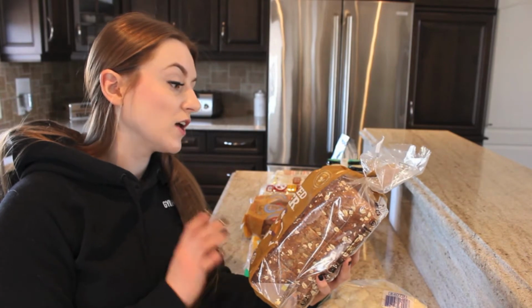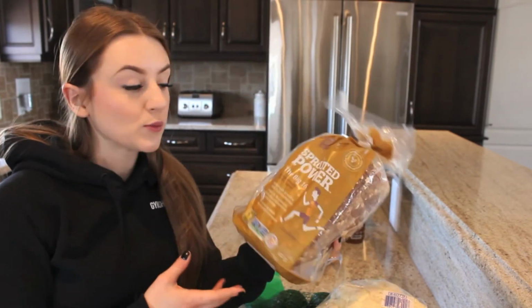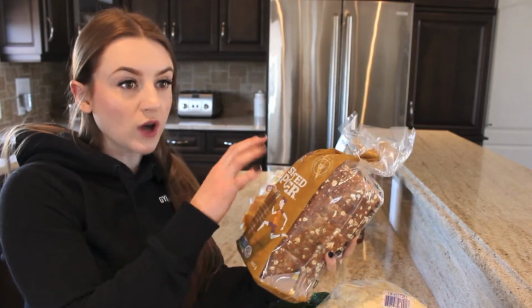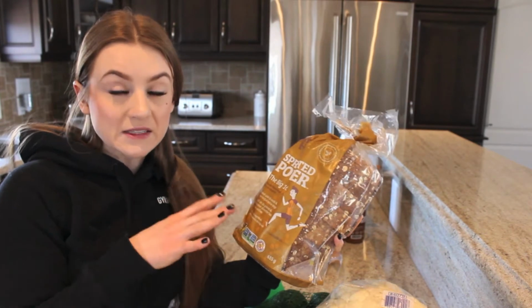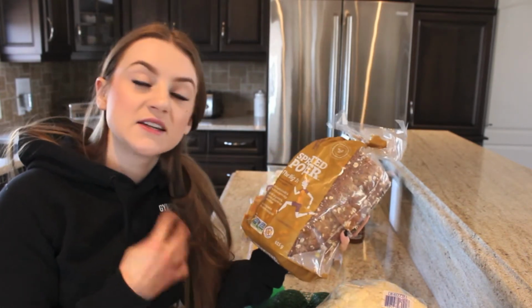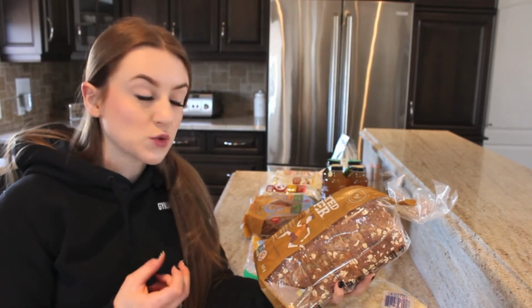So this time I got the Silver Hills, the Big 16. This is their Sprouted Power sprouted wheat bread. This is by far my favorite vegan bread that I buy. This whole company, Silver Hills Bakery, makes amazing breads, but this specific one is my favorite because per one slice it contains 6 grams of protein. So for 2 slices of bread you get 12 grams of protein.